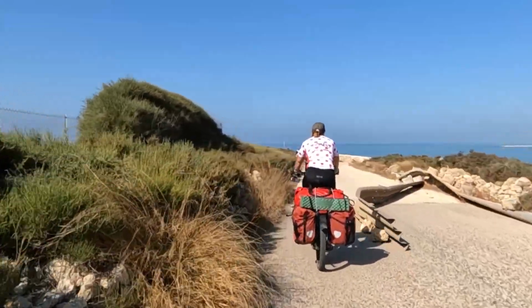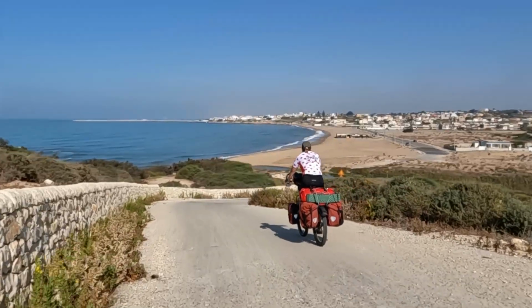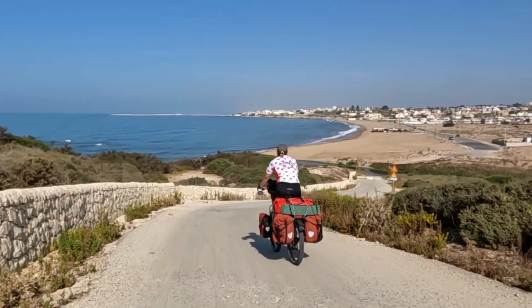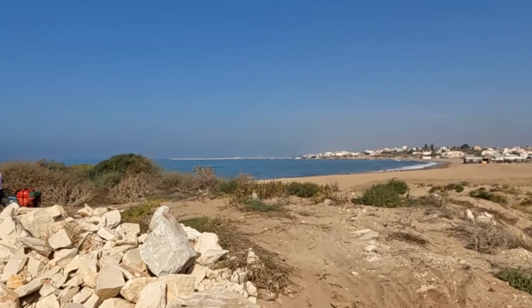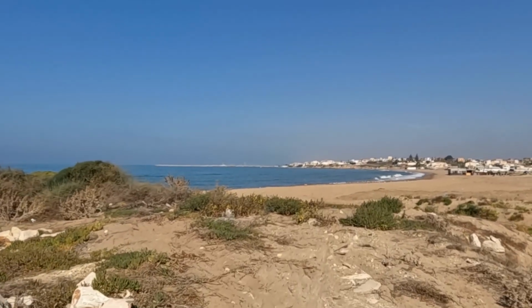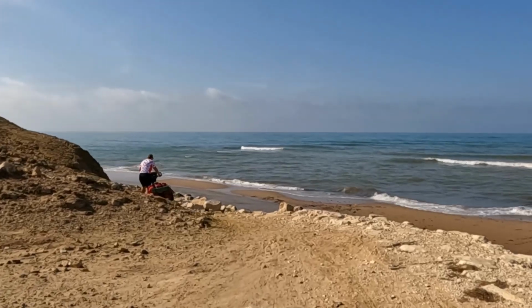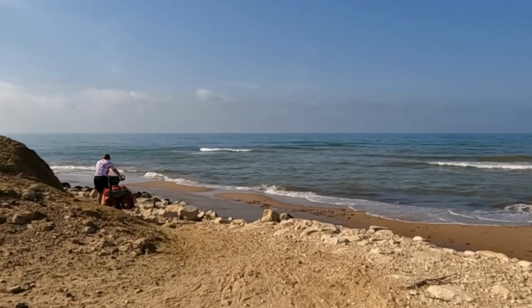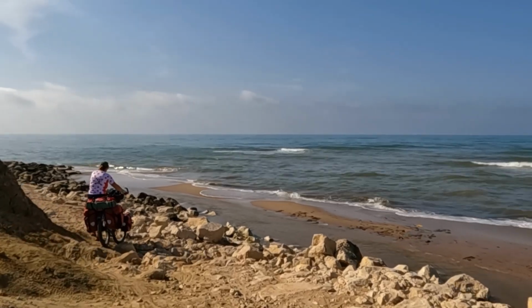Then we took this closed road. Why is it actually closed? It looks great, and up there you can already see how the road leads into the next town. But suddenly this road ends in sand. No matter. The only thing missing here is a bridge, and we don't want to turn around because of that.